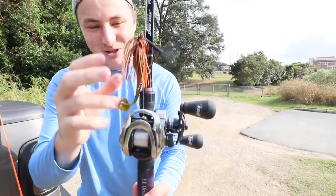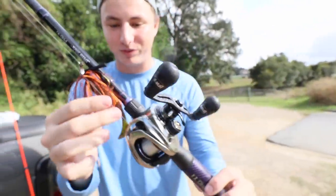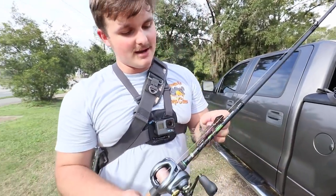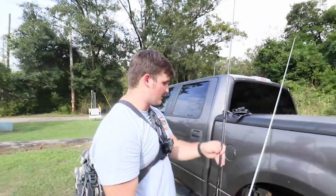Then I went ahead and rigged up the swim jig, it's a more brown color, brown and orange with the green pumpkin trailer. All right, so what I got tied on right now, I got a chatterbait. It's got a little bit of orange in it, and I figured why not? I'll just give it a toss and see if it works any.